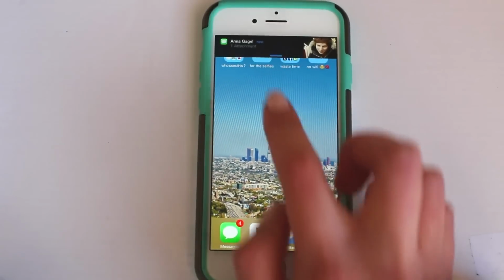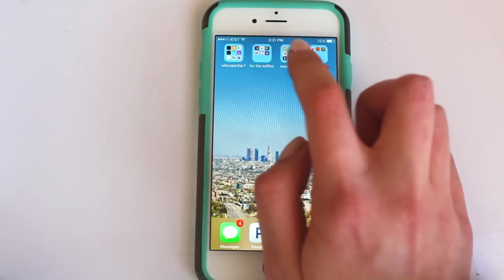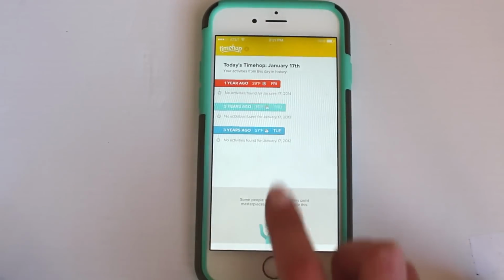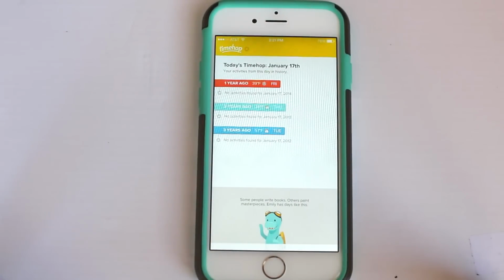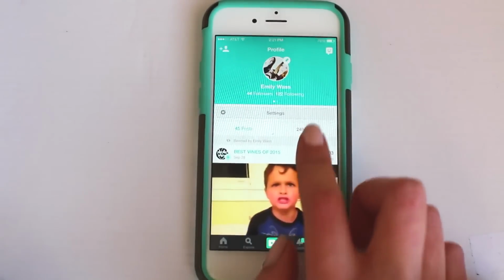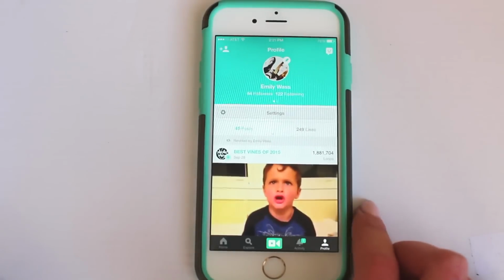Now onto the Waste Time folder, which is all my social media, because I waste so much time on social media. So first is Timehop, and that's where it connects to your computer, your phone, everything, and it shows you what you did a year ago, 2 years ago, 3 years ago today. Then Vine, which I don't use all that often. My name's just Emily Wass if you want to be my friend on there.